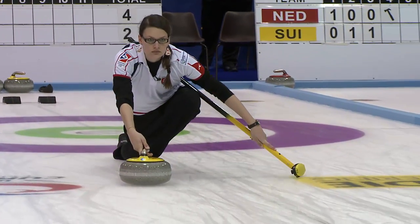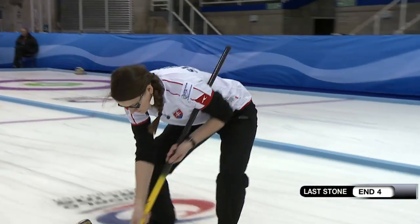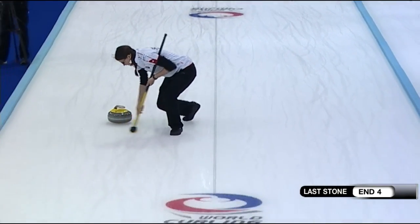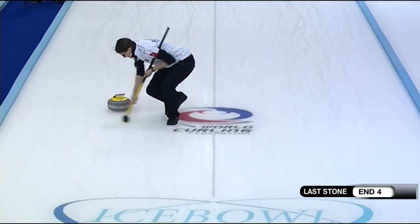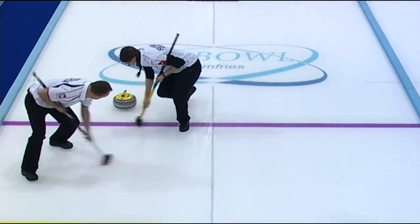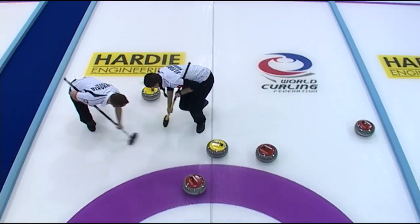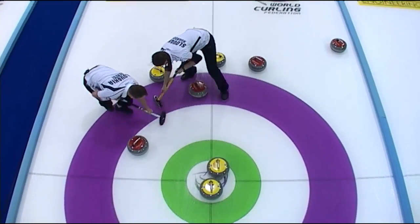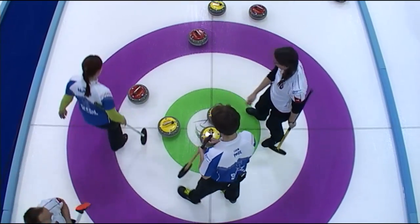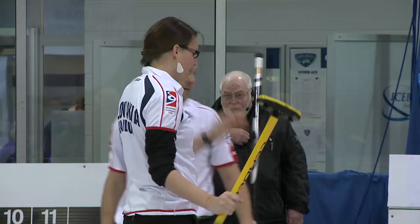So this is an important shot for Veronika Kvavdova. Having to sweep like mad to get it there. Is it going to be far enough? It's looking really, really good. It is. Extremely good shot from Veronika Kvárdová, and Slovakia pick up 3 points there.